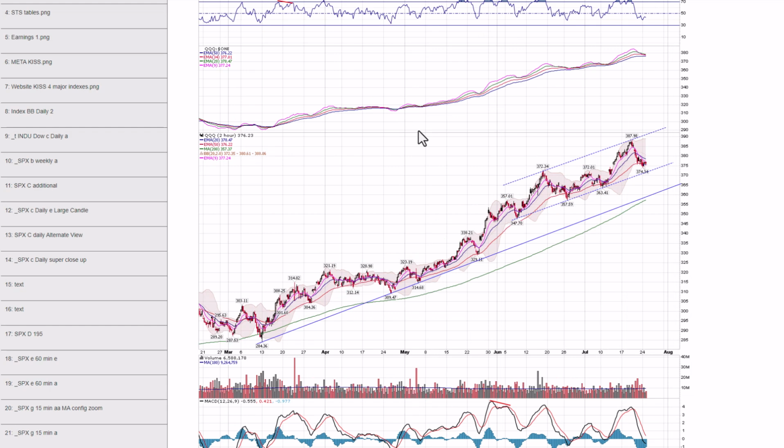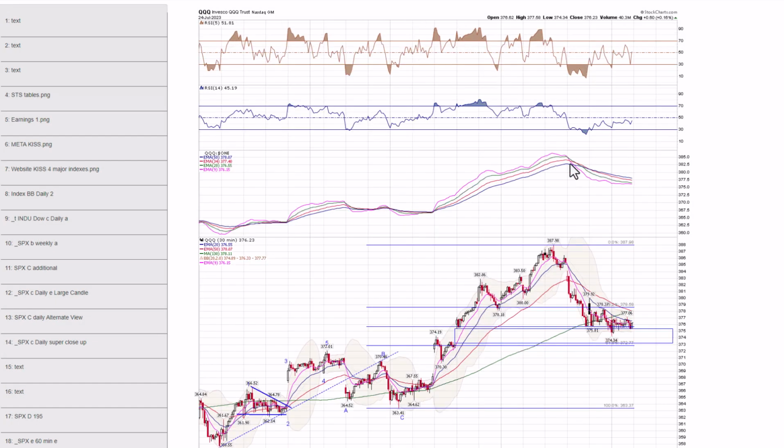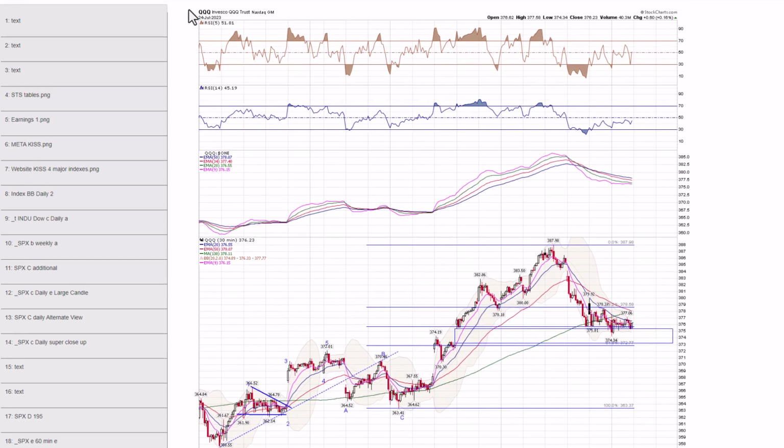Next, chapter 27, here's a 2-hour chart just showing this little channel to monitor. Next, chapter 28, here's a 30-minute chart. So monitoring this, there is an open gap here. So if we do get a pullback tomorrow, that gap could be a potential magnet on a fill.